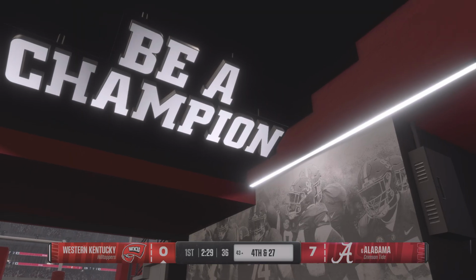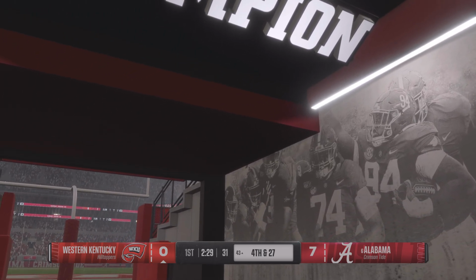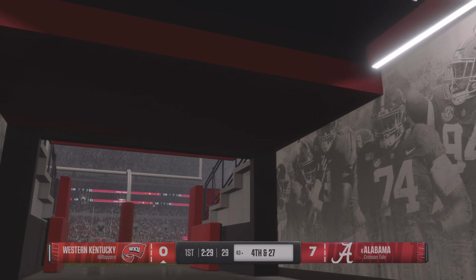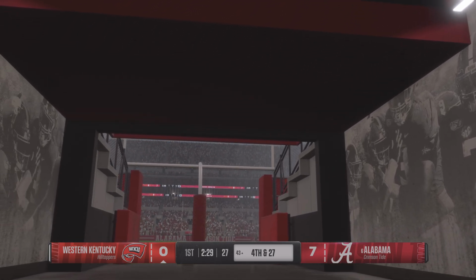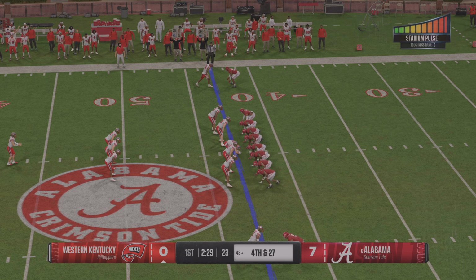We're already in the first quarter, but already you get the feeling this could be a long day for this QB. He's already been sacked. He gets hit right there on the incomplete throw. They've got to find a way to do a better job up front of protecting this guy, or it's going to be difficult to put up points.